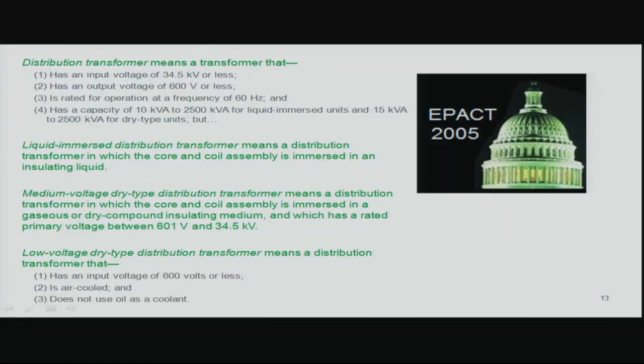So what is a distribution transformer? For medium voltage, it's a 2500 kVA or less rated capacity, 34.5 kV maximum voltage on your primary, and a 600 volt class secondary. So 5 kVs do not apply, above 2500 kVA do not apply in this requirement. For the liquid fill, it's liquid immersed. So liquid immersed is mineral oil, seed oil, less flammable fluid. And for a low voltage distribution, for dry type, it would include our VPI style or a cast coil style.